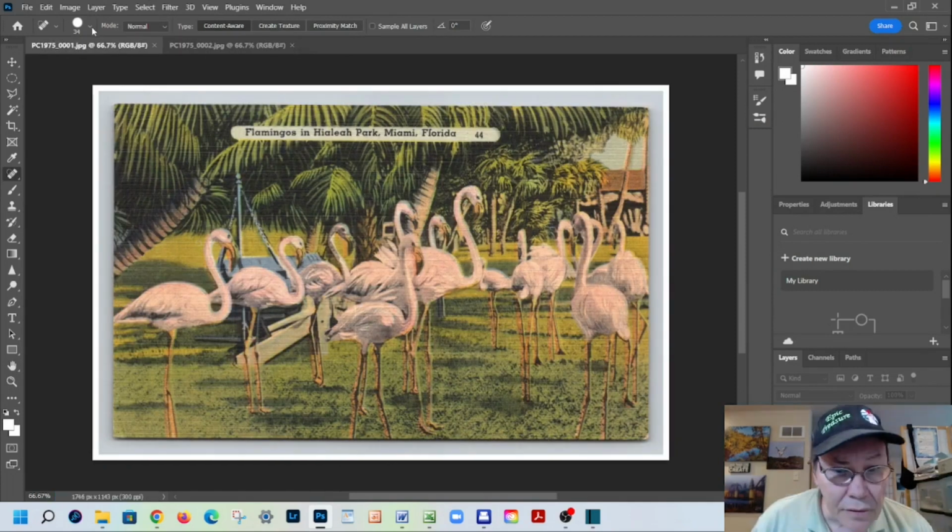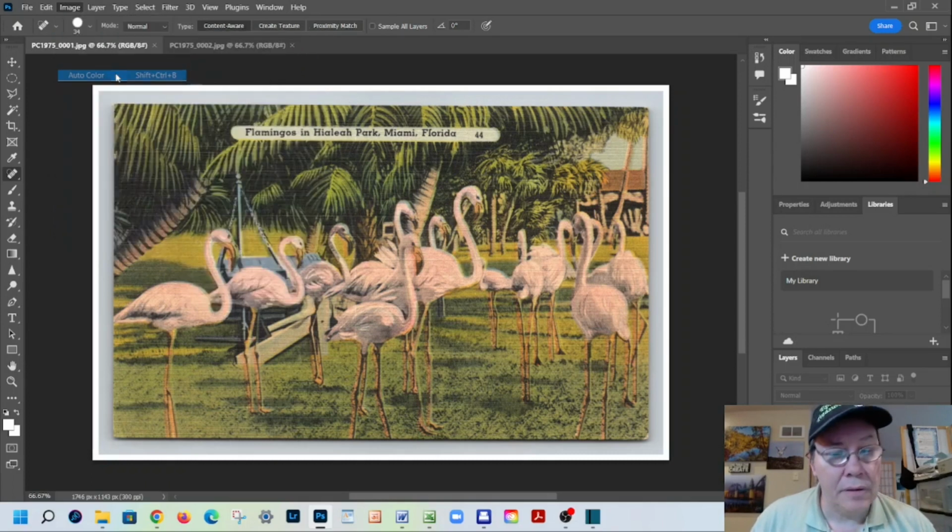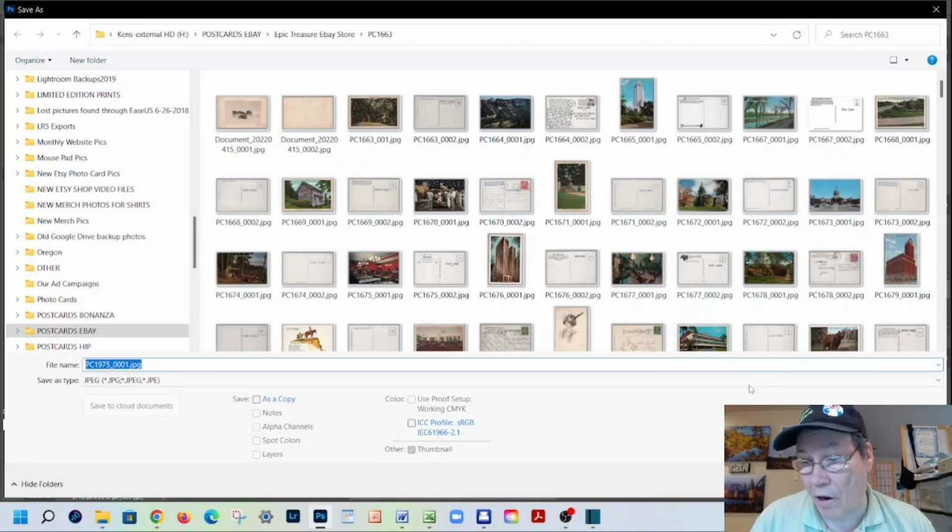And I'm gonna look for scan lines. Don't see any. That's good. See, it doesn't always give you the scan lines, which is good. I'm gonna go to auto color. Okay, that's good. Yeah, that looks good. File, save as. See, this doesn't take long at all.